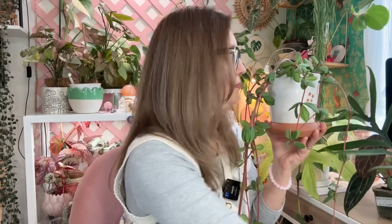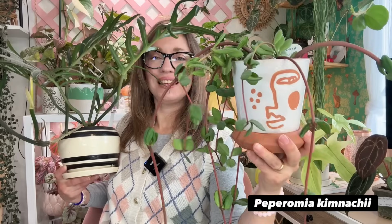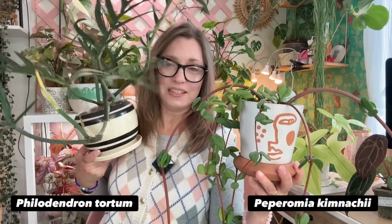Okay, let's do this. I want to give it some decent competition, but okay, let's do this because they're kind of similar in their wackiness and their wacky growth. Okay, which of these is your favorite? Do you prefer the looks of this Peperomia kimnachii? Its growth pattern. So obviously this is more of a trailing plant. Or do you like more of this style of plant? Do you prefer the looks of the Philodendron tortum?